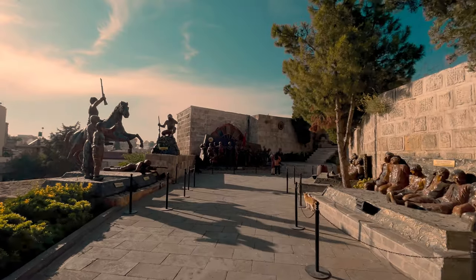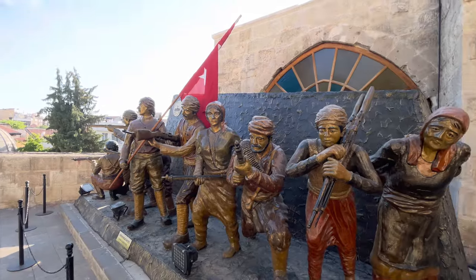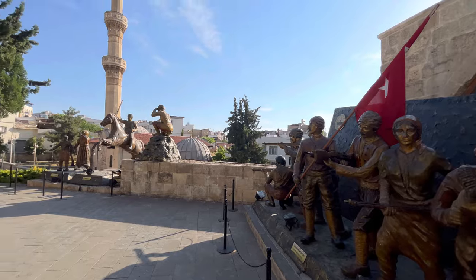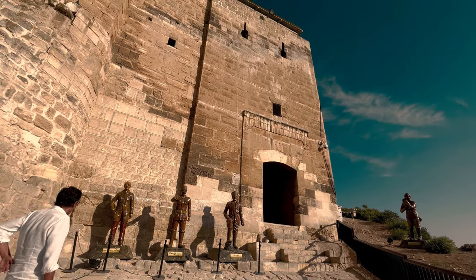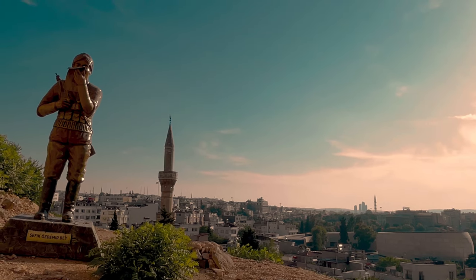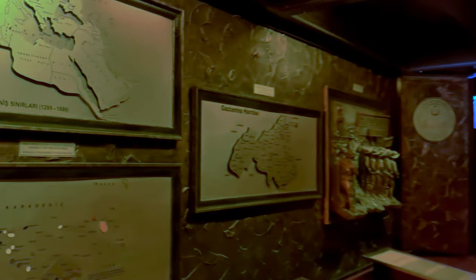At the entrance to the castle, we find the 14 Martyrs Monument, which was built in memory of 14 children killed by the French soldiers who occupied Antep during the national struggle. Before the castle gates, there are scenic sculptures of soldiers and civilians who were on the front lines in the defense of Gaziantep. On the way up the hill, the small Gaziantep Defense and Heroism Panoramic Museum occupies one of the castle's watchtowers. The exhibits here are dedicated to the locals who defended the city against the French in 1920.